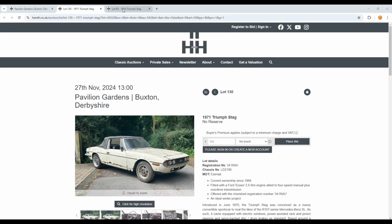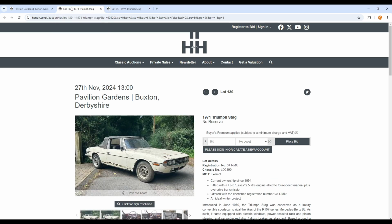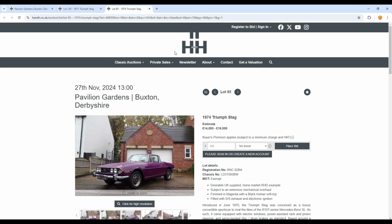And there's also this one, a 1974 Stag, which is estimated at £14,000 to £16,000. Now bearing in mind this one's done, this one's ready to go, it will be interesting as to what you think it will cost to bring the other one back to life. If you've got a lot of the skills yourself, I guess there's not so much cost, but there's an awful lot of work involved. But we'll see how close that would get to the estimate of the one that is done, and see what the one that is done goes for.